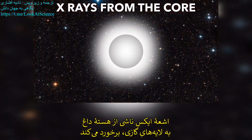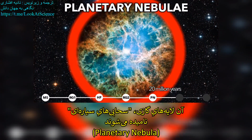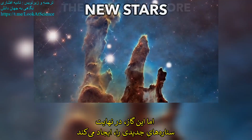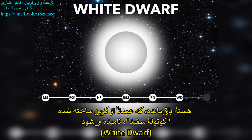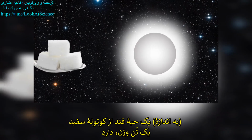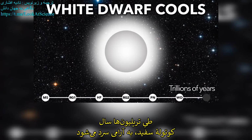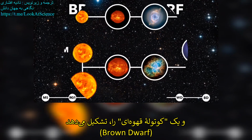X-rays from the hot core strike the gas layers, causing them to glow. They are called planetary nebulas, nothing to do with planets, but the gas eventually makes new stars. The remaining core, mostly made of carbon, is called a white dwarf. At the size of the Earth, but with 60% of the Sun's mass, 1 sugar cube of the white dwarf would weigh 1 ton. Over trillions of years, the white dwarf slowly cools down to form a brown dwarf.